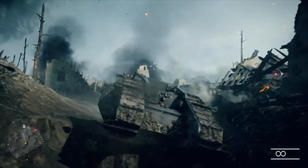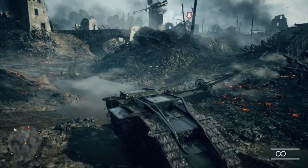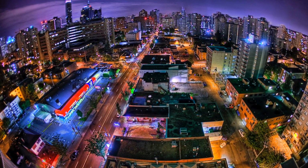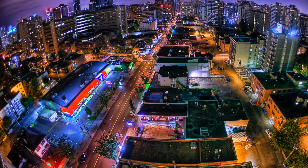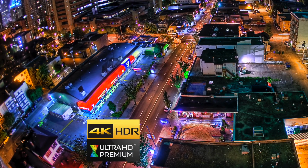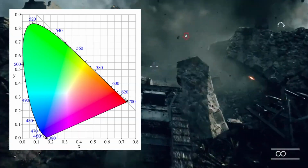So there's two versions of HDR. There's HDR10 and Dolby Vision. Both will give you a wider color gamut, deeper colors. HDR10 is an industry standard, so you'll probably see HDR10 on more TVs than not. Usually it'll just say HDR or HDR Plus, depending on the manufacturer. You're going to get wider color gamut, you're going to get deeper colors.